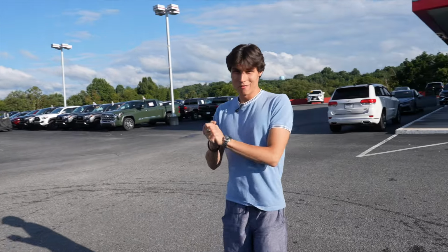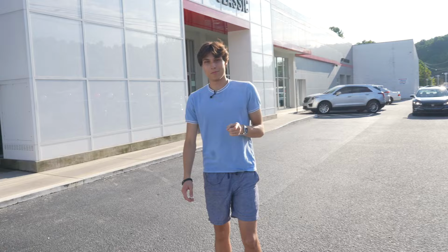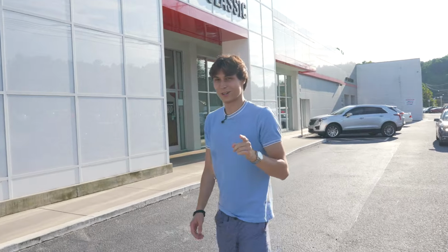I've been wanting to get a daily driver for the longest. I've actually not seen this car yet in person. This is gonna be my first time seeing the car in person, especially in this color, but I think it's pretty special, so I'm really excited.